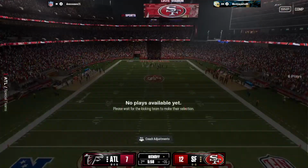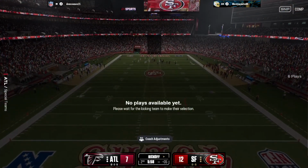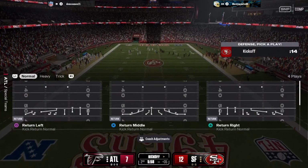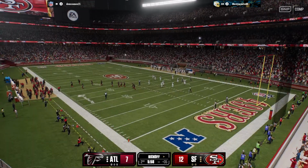Yeah, when you find yourself down here this close, Mike, you have to finish these drives off. I'm with you. I think he was going to give his back 2 shots there to punch it in, but he only needed 1.